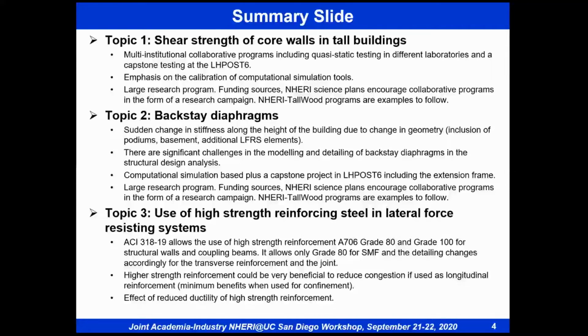Since we're working on core walls in buildings with very large sizes, it's impossible to test this at full scale. But certainly at different universities, we could test a number of core walls with different geometries and so on as part of a collaborative effort, calibrate different tools of detailing and finite elements, and then come and do a capstone here. I think, by talking to Professor Julio Ramirez, these large research programs can be taken from NSF or NIST or both, using the science plans that are in NHERI as collaborative programs.